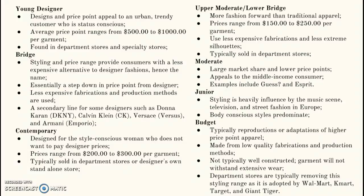So that is that. So while reading through these styling and price categories, it's important that as designers become more popular, they add lines in other categories as to expand their business. So Donna Karan started with ready-to-wear and then started moving into these other areas. Ralph Lauren started with menswear and then started adding women's apparel to his repertoire.